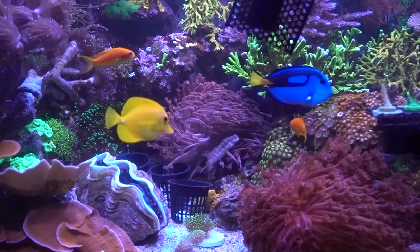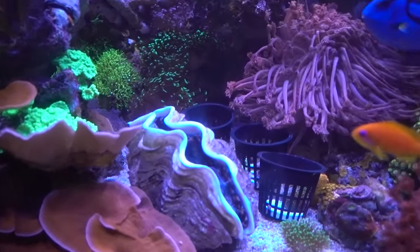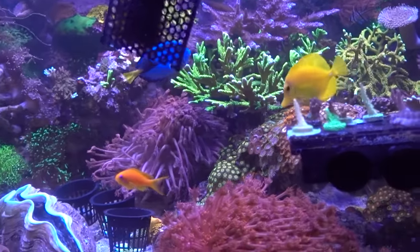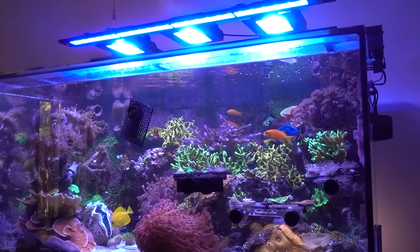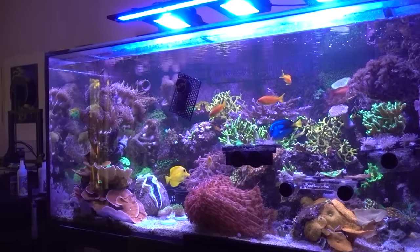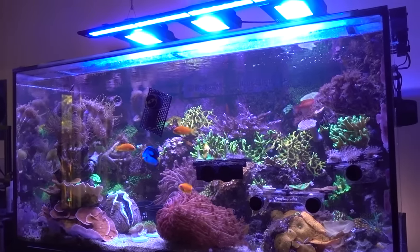It was the algae blenny. I saw it. He took 2 big bites at the mantle of the clam and caused it to shut. God, that sucks. I've heard of bicolor blenny picking at clam mantles. I've had algae blenny before, but never had this issue.